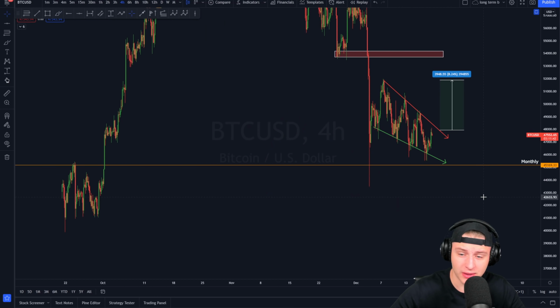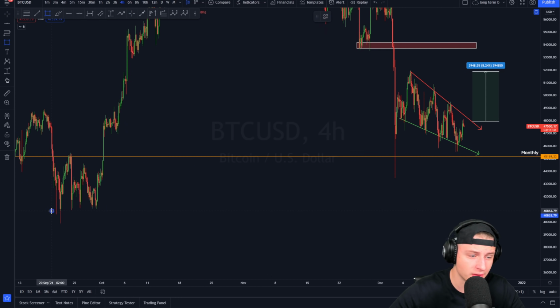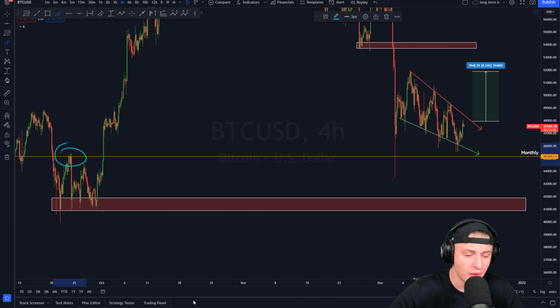And of course, if we're going to be closing a 4-hourly candle below the 45.2k, what are going to be my targets? It's going to be around, of course, this 40 to 42k range here. Of course, you can see as well, last time around, we did get massively rejected by this range over here as well. And this was, of course, not even the monthly close for that point here. But of course, in September, this was as well the level that provided massive resistance.